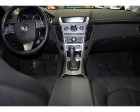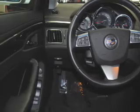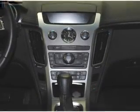Stand out from the crowd with premium wheels. A premium sound system is just one of the benefits of owning this vehicle. The anti-lock braking system will help keep you safe on the road.